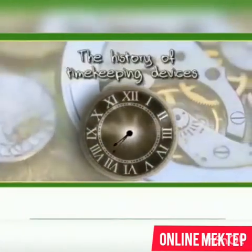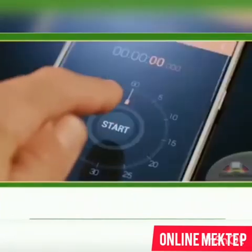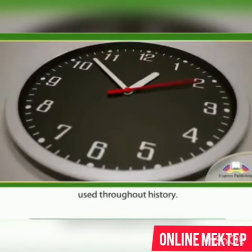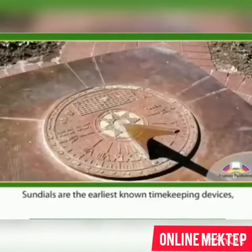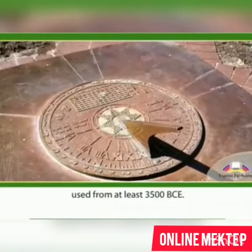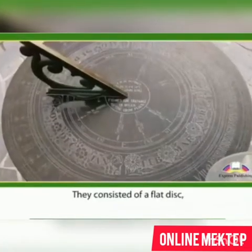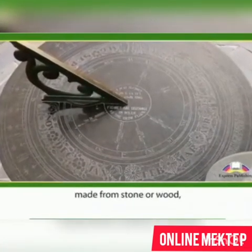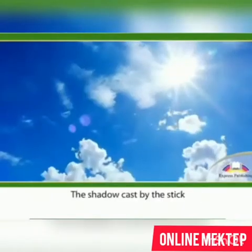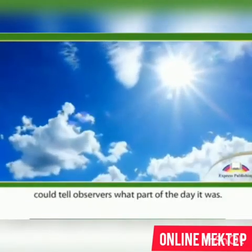The history of timekeeping devices. Let's look at some interesting timekeeping devices used throughout history. Sundials are the earliest known timekeeping devices, used from at least 3500 BCE. They consisted of a flat disc made from stone or wood with markings on it and a stick on top. The shadow cast by the stick in the light of the sun could tell observers what part of the day it was.